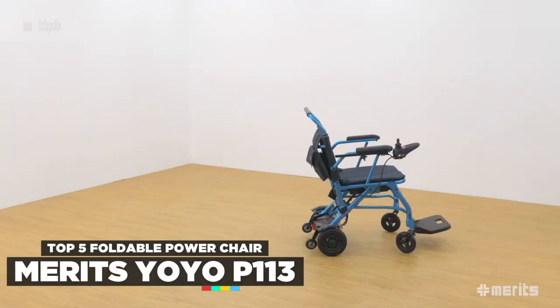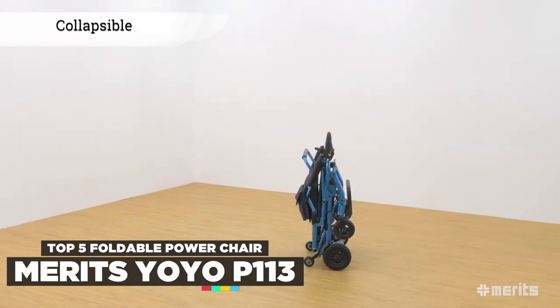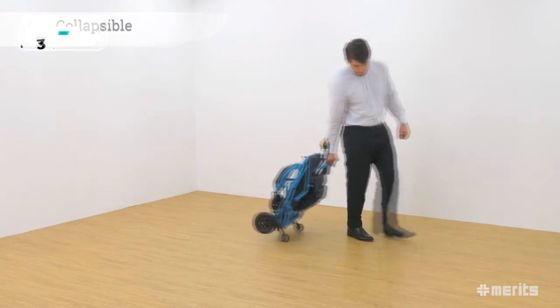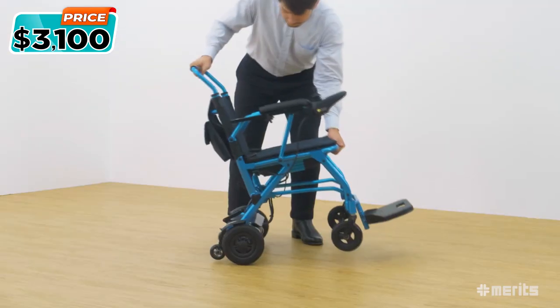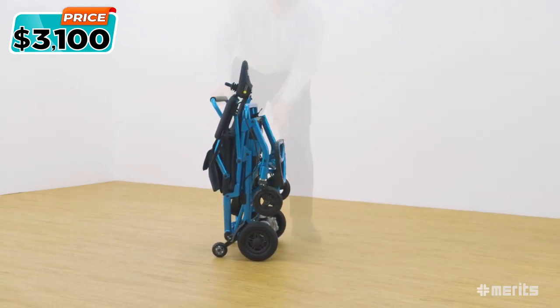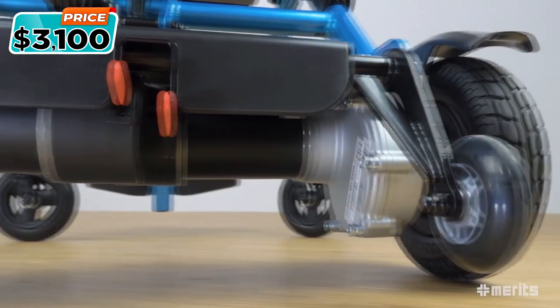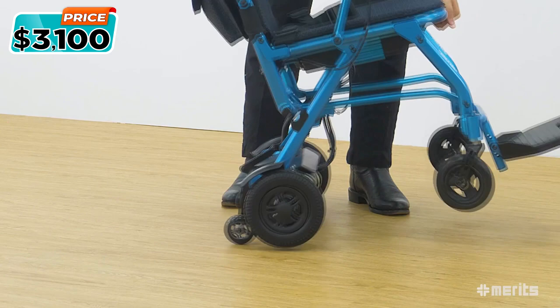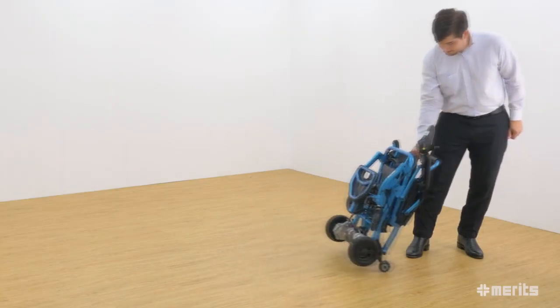The Merit Yoyo P113. This compact folding power wheelchair offers the convenience of a standard folding wheelchair. Simply pull on the red lever under the front of the seat while lifting the chair. There is no need to remove the battery pack, as is the case in many similar models. As the Yoyo is collapsed, two anti-tippers fold out. These support the P113 when stationary, as well as allowing it to be maneuvered easily while folded.